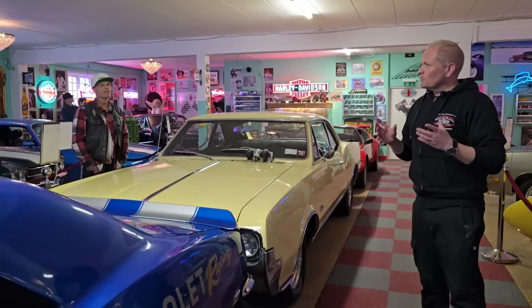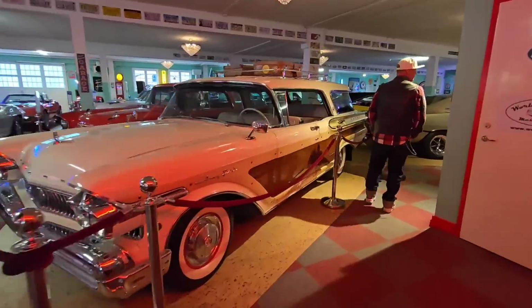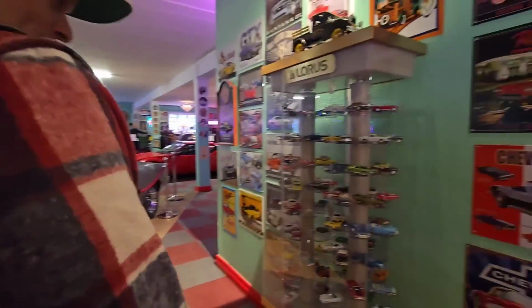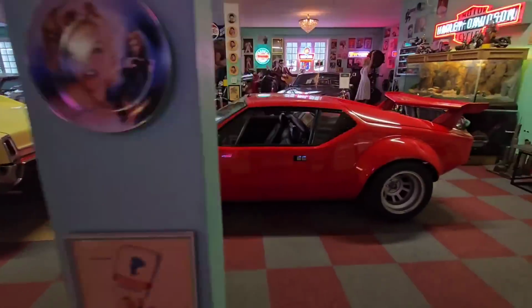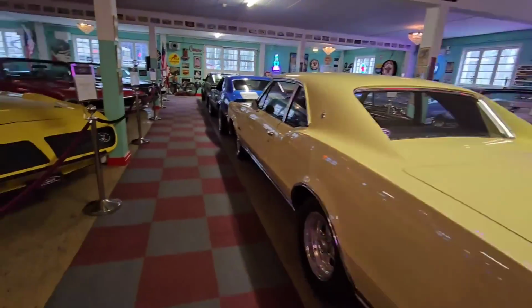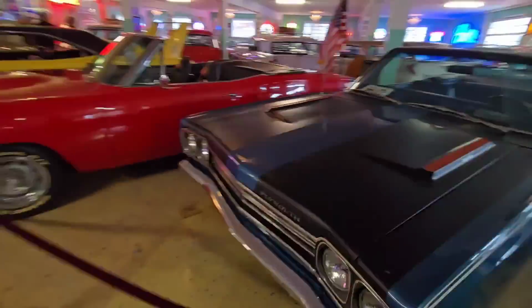This is Sweden's largest American car museum. So it's number one in Sweden. We have only one. This is it. So American cars, classics, vintage cars in general. Yes. So we have from the 30s until the 70s mainly. So that is what we do. That is what we collect.